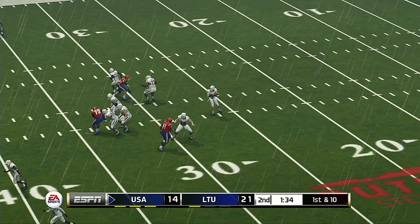Over the middle to his tailback. Tackle made at the 43-yard line. What impresses me so much is the guy's vision. He read the coverage perfectly to find his man for good yardage.